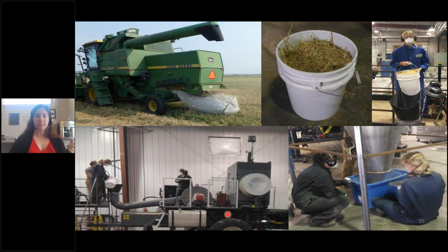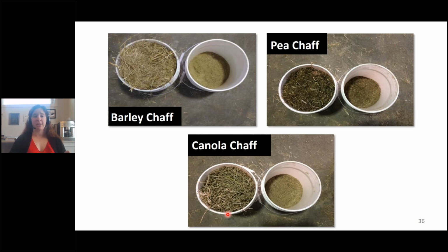and grew out the samples. These are some pictures that I really like to show people of a before and after of the chaff that we were testing. We used barley, pea, and canola chaff. On the left-hand side of each of these pictures is the chaff before it goes into a mill system, and on the right-hand side is the chaff after it comes out of a mill system. So you can see that the term mill is really quite accurate, because it comes out as a very fine powdery dust. And the vast majority of the weed seeds in there also come out in that fashion and are not really able to grow.